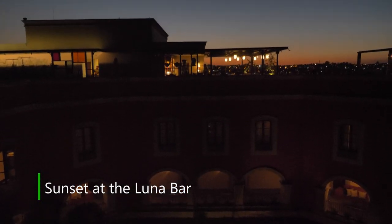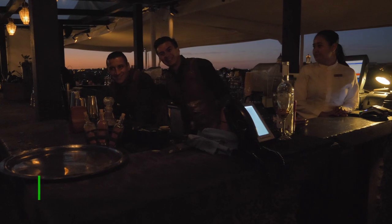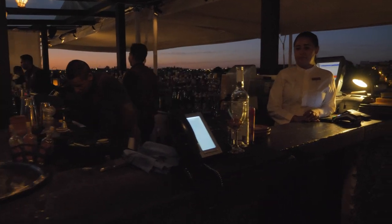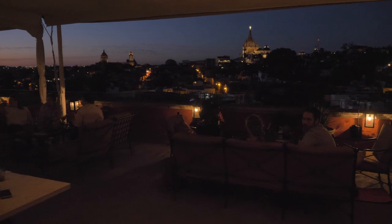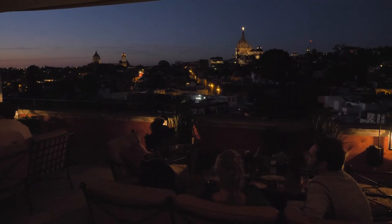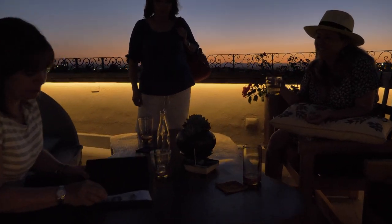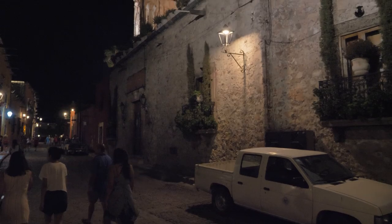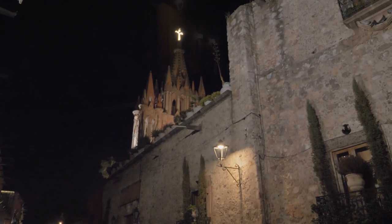We planned to enjoy our first evening sunset at the famous Luna Bar atop the Rosewood Hotel. The terraza view of the golden Mexican sunset was stunning. As night fell, we returned to the plaza and enjoyed its lively ambiance.